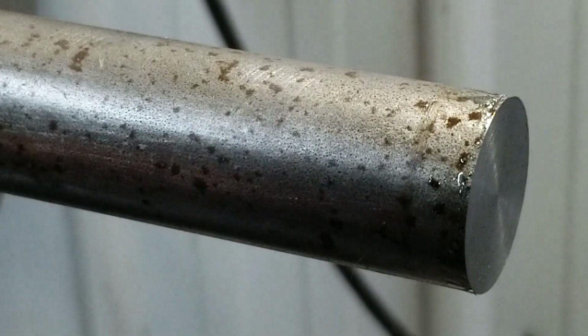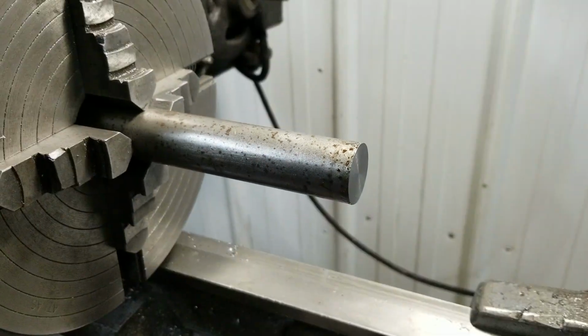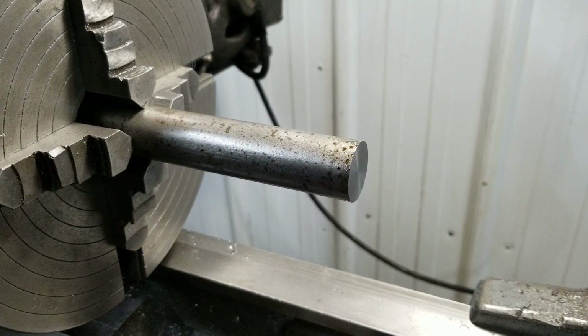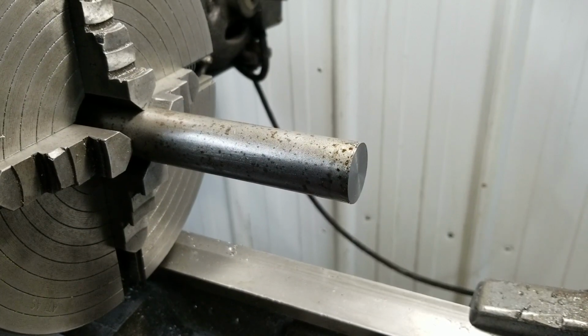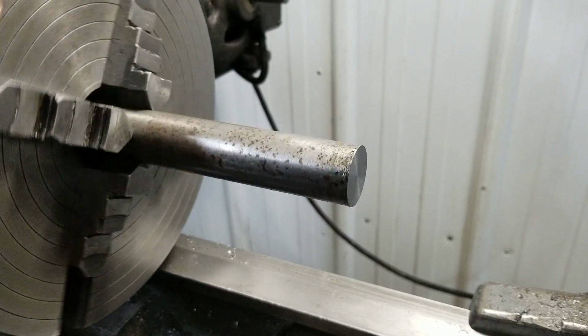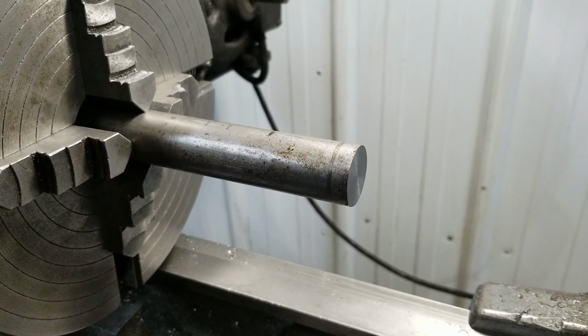And at least now I can center it out and put it between centers and get a decent turn out of it. That was a big problem. So yeah, I've been running around fixing little stuff today. It's actually been a pretty productive day, getting my shop and things in my shop where I wanted to put them.